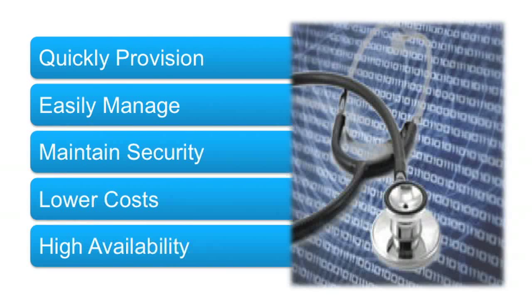Now IT is able to manage a few servers versus hundreds or thousands of desktop endpoints. They're able to quickly provision desktops or upgrade applications at the server level. And of course, high availability. You'll see us this year really be advocates for this non-stop clinical desktop. VMware is the only vendor that's going to be able to provide this functionality. And a lot of it has to do with our underlying platform being vSphere. We're able to provide this very high level of service to these endpoints.